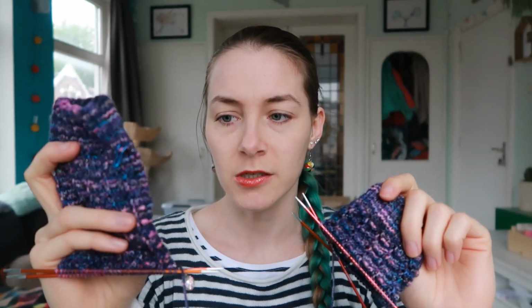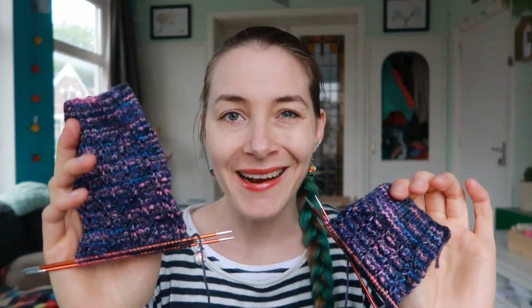And the reason I'm doing that is this pattern is knit over 60 stitches, and 60 stitches is just too much for me. I knit my socks on 56 and that's a perfect stitch count for me. For the leg that's okay, but it's not okay for the foot because it will be really loose, and I don't like that. I like my socks to be fitted, especially since they will also get a bit looser over time when you wear them.